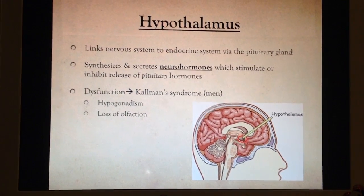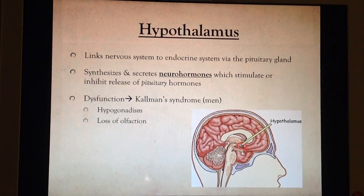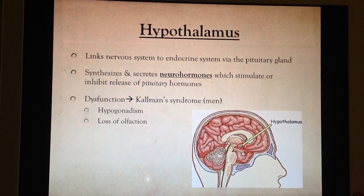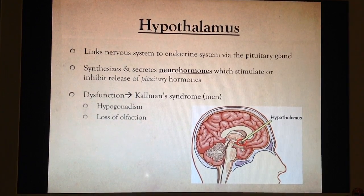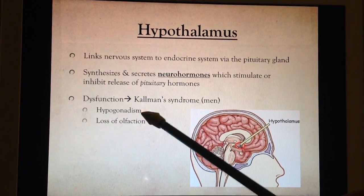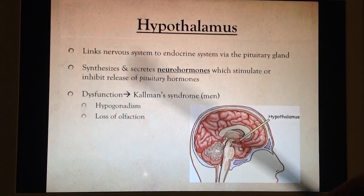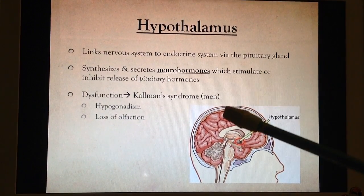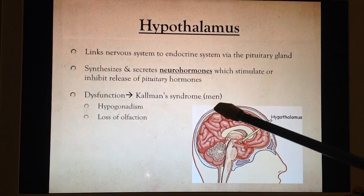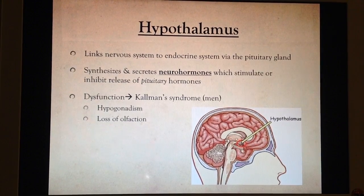So if you're dysfunctional in the hypothalamus or its ability to secrete these regulatory hormones, are you going to have a dysfunction? Yes. It's a rare one. It's not deadly. It's not that serious. Hypogonadism and loss of olfaction, which is the sense of smell, are the two symptoms. It's called Kallmann syndrome. They have actually found this in a couple of women, one or two now, but it's mainly a disease that you'll find in men.